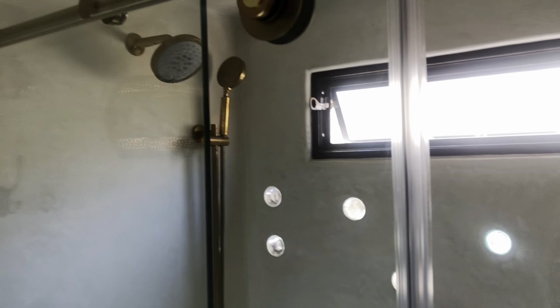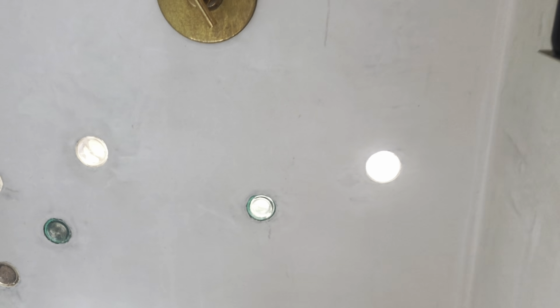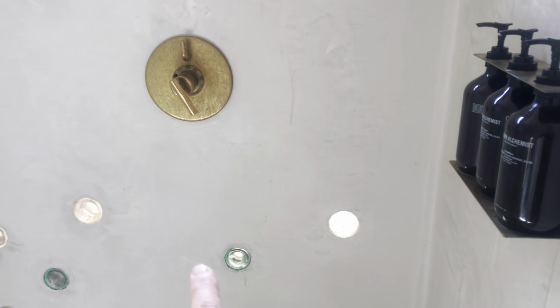I really like the way they did this shower also. It comes with shampoo, conditioner, and body wash. If you look closely here on the wall, you could see these bottles. They allow light to come through, and it's a nice touch.